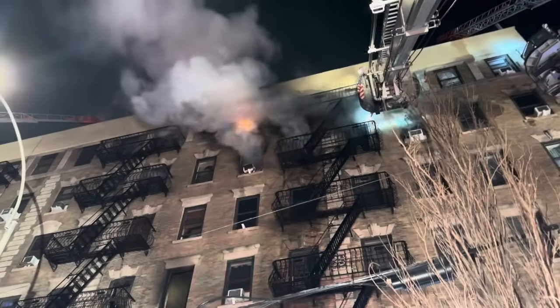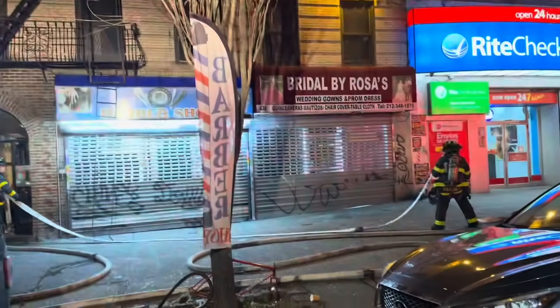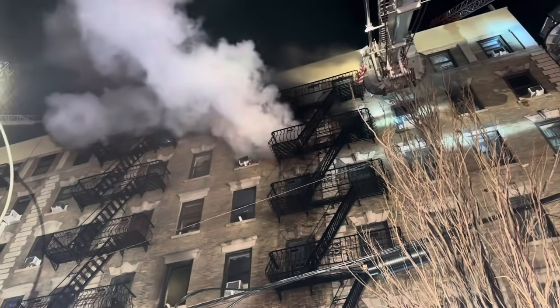Extension to the seventh floor, the top floor. They still are stretching a fourth line. They're putting good water on the fire on the sixth floor.